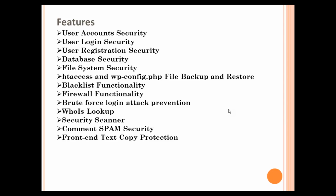Fourth feature, database security. Easily set the default WP prefix to a value of your choice with the click of a button. Schedule automatic backups and email notifications, or make an instant DB backup whenever you want with one click.